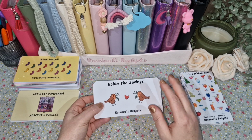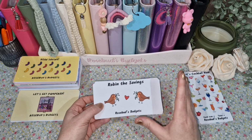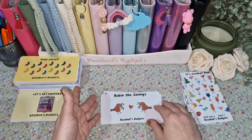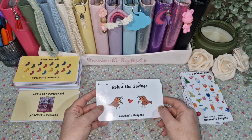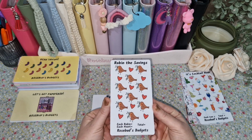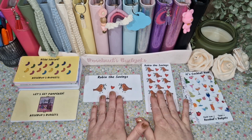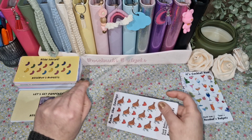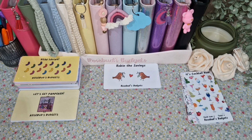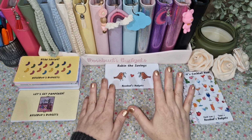This I have in just white to show you, but it does come in a coloured background. I can't remember what it is because I've actually gifted the ones that I had. I think it's a pale blue colour. So we've got Robin the Savings, and you can save the love heart and you can save the robin, which again, I just think is adorable. And this has a special meaning for me. So I'll pop that there and I'll just see if I can find the colour for it. Unfortunately, I couldn't find one that I had, but I'm sure it's a pale blue.